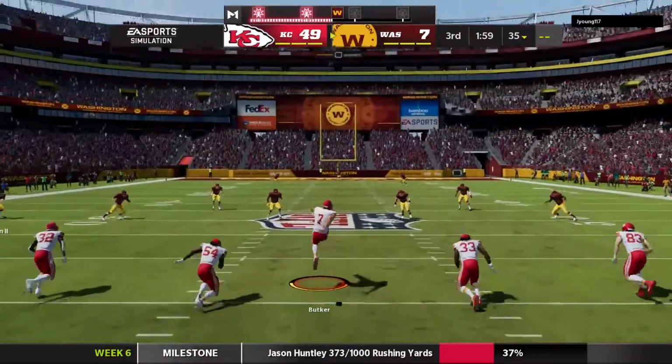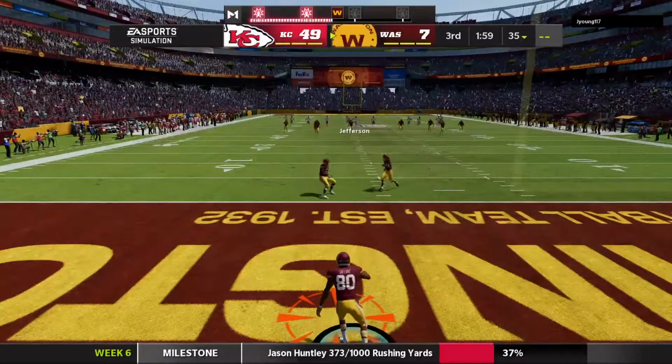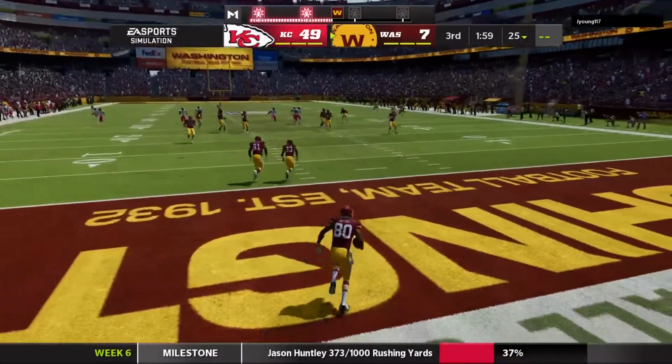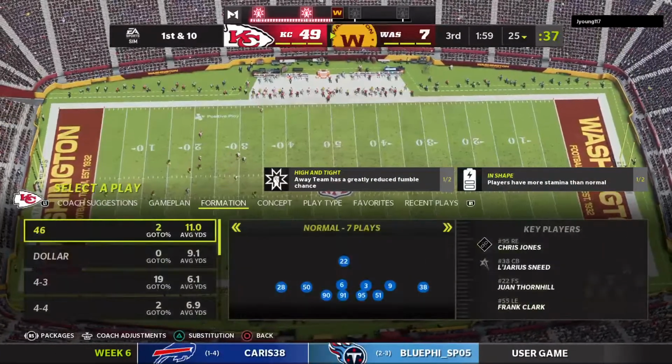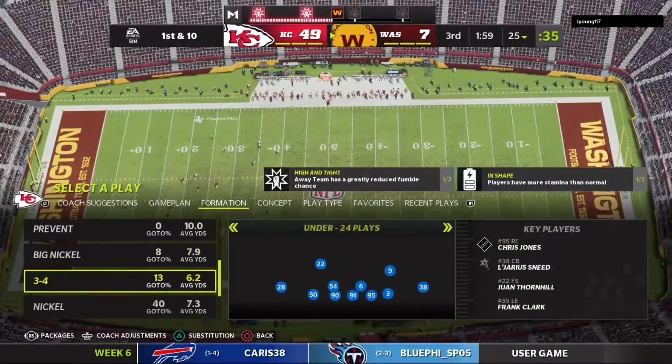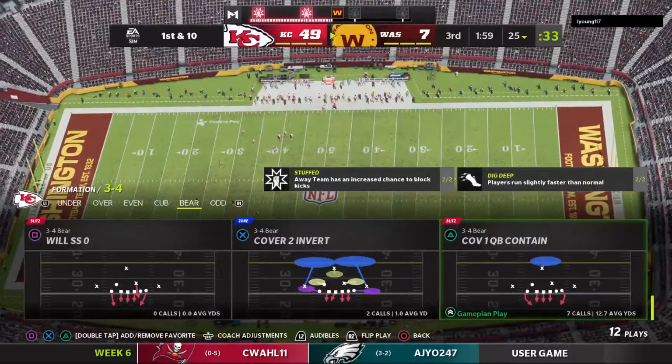Now after the touchdown, here's Butker on to kick it away. Their catch made at the 25-yard line. Washington takes over 1st and 10 at their own 25-yard line.